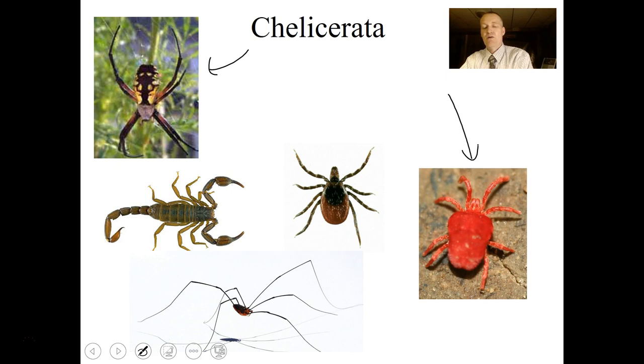infect humans, like chiggers. Chiggers are larval mites that come in and try to burrow into human skin, and your immune system reacts to them, causing that swelling and itchy spot. Chelicerata include ticks, and they include scorpions, and then things that you call granddaddy longlegs, but they're actually called harvestmen.